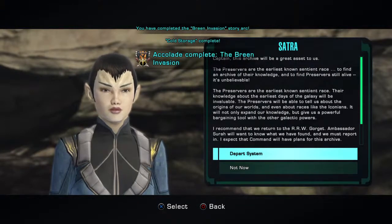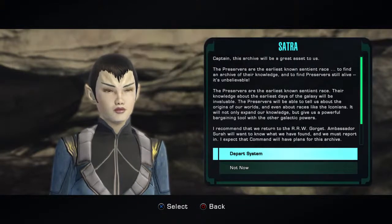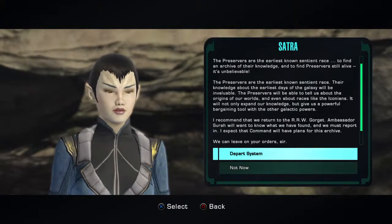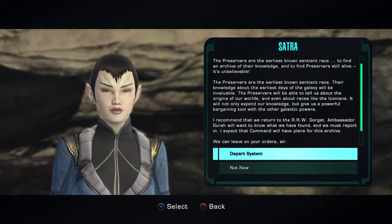Captain, this archive will be a great asset to us. The preservers are the earliest known sentient race. To find an archive of their knowledge and to find preservers still alive is unbelievable. Their knowledge about the earliest days of our galaxy could be valuable.